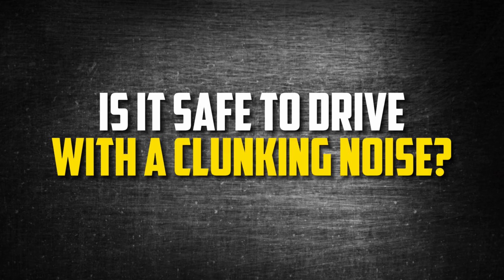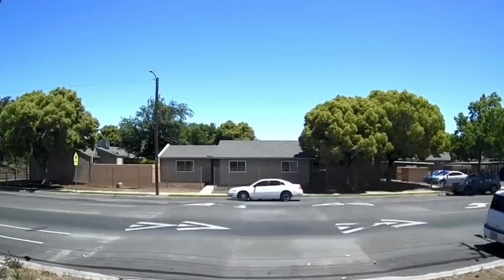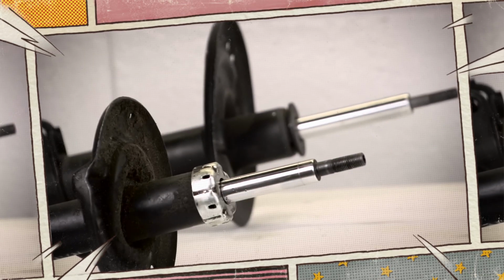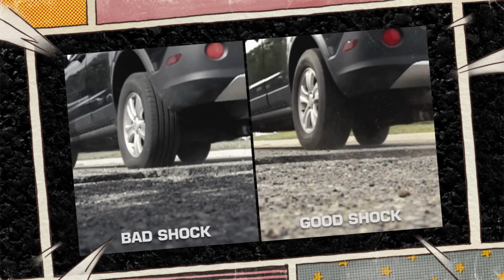Is it safe to drive with a clunking noise? Any part of the suspension could be to blame if the clunking noise starts. A bad suspension makes it difficult to control the vehicle, putting you at risk of an accident. As a result, and to ensure that the rest of the suspension remains intact, it's best to replace the problem as soon as possible.